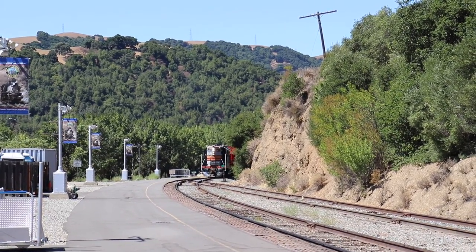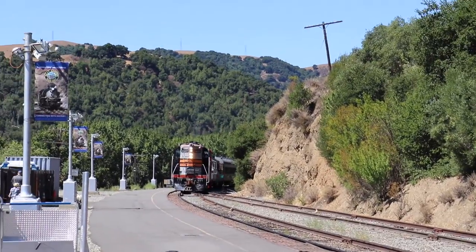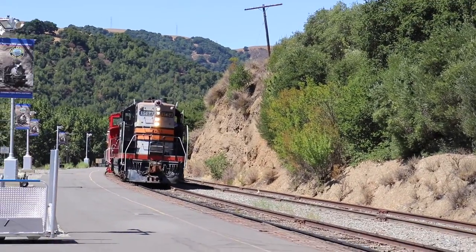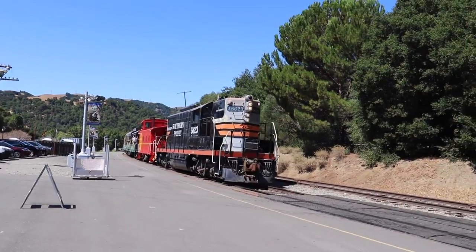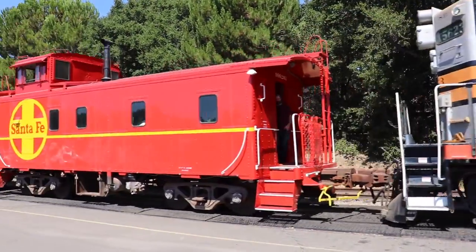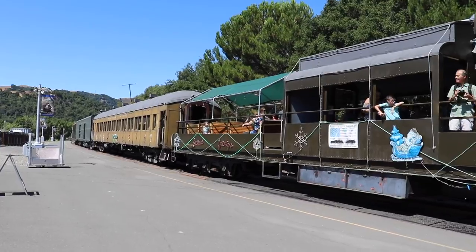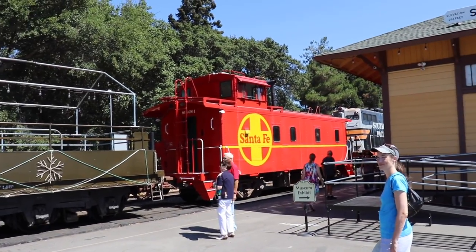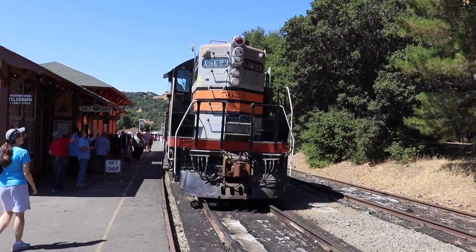Here comes the Niles Canyon depot. Digging it? Pretty cool looking engine there.